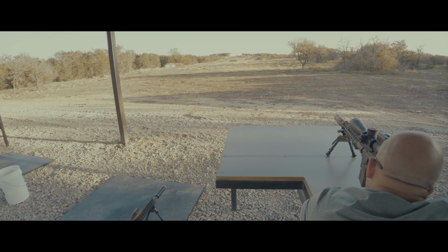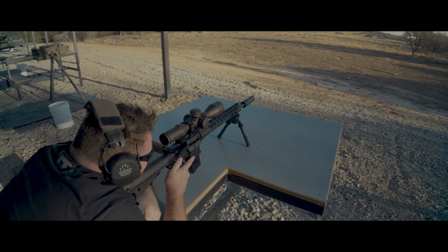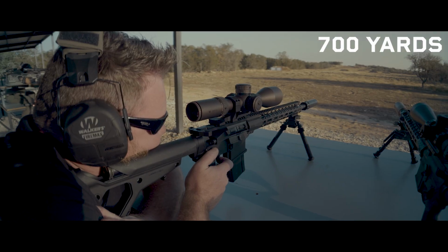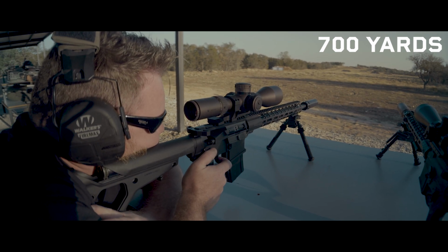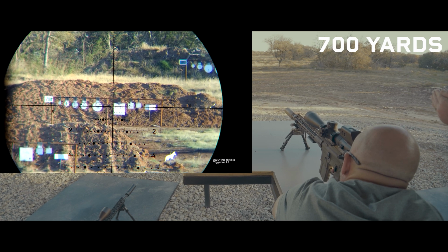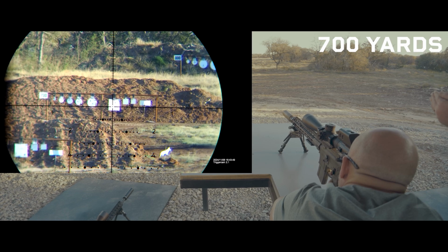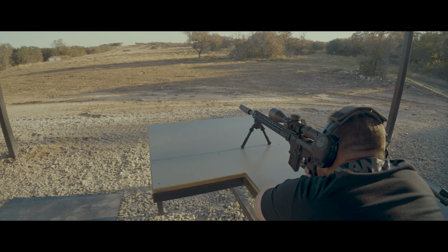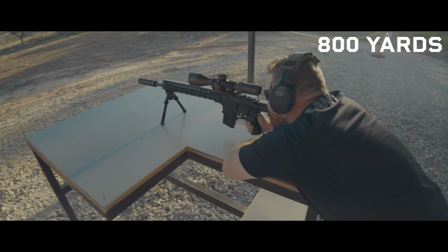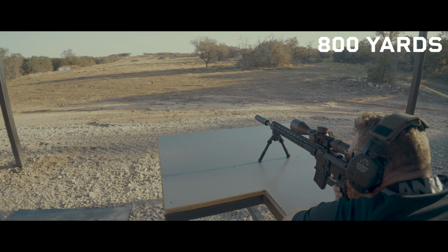The wind dropped. Go figure. Nice. Let's run to 7. What's your thing say for 7? Hold on. Where's my phone on? Impact. Too easy. Impact. Yeah, hold 2.5 mils high. Too freaking easy.